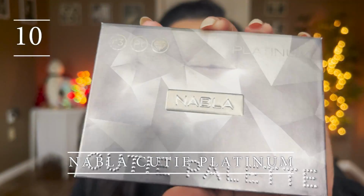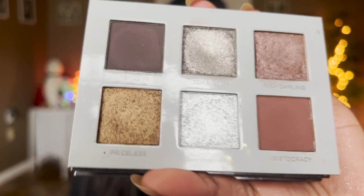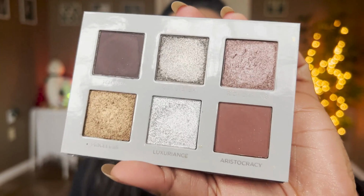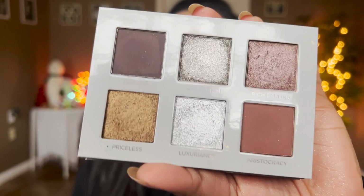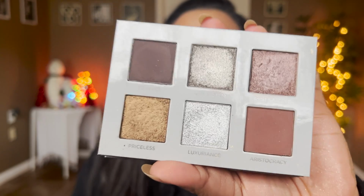It's Nabla's Platinum palette. If you love cool tone, or you've not invested in one cool tone palette and you're not sure whether you like cool tone on you or not, try this. This is a beautiful color story. I love the bronzes, I love the platinum, I love the gunmetal. There's no one shade in this palette that is not worth mentioning. For me personally, I love the quality of Nabla Cutie palettes a little more than their bigger palettes, just because the color story is so curated. Even though it is only 6 eyeshadows, you can do so much with these 6 shadows. I absolutely love it.